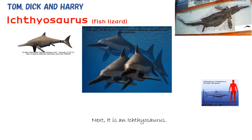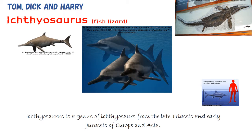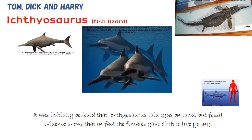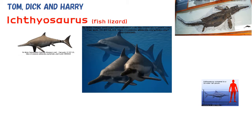Next, it is an Ichthyosaurus. Ichthyosaurus is a genus of ichthyosaurs from the late Triassic and early Jurassic of Europe and Asia. Hunting by sight was the creature's main feeding activity. It had huge, sensitive eyes, protected by bony shields. Coprolites of Ichthyosaurus reveal that its diet consisted of fish and squid. It was initially believed that Ichthyosaurus laid eggs on land, but fossil evidence shows that in fact the females gave birth to live young. How do you pronounce Ichthyosaurus in English?